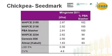2155 and 2136 are equal, if not slightly better, in seed quality, and as you can see, their yields are pretty close to being exactly the same. We'll know more as we get more data over time, but growers I think will find 2155 in particular very, very attractive.